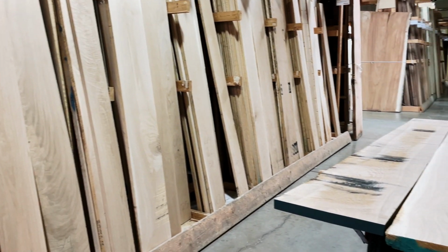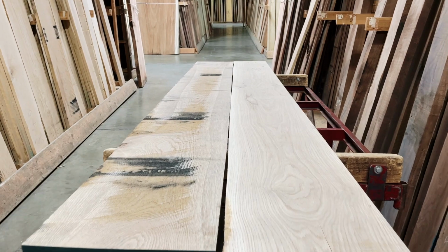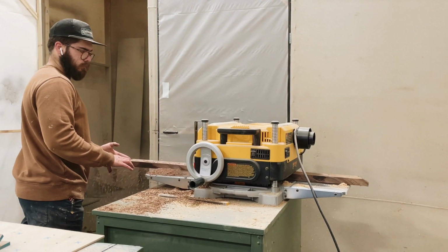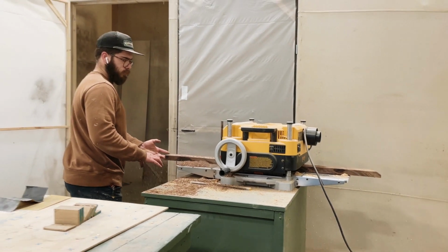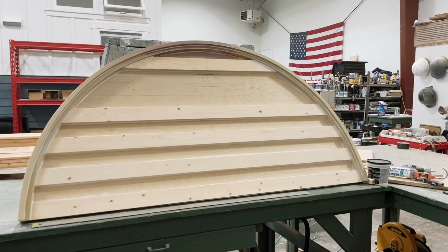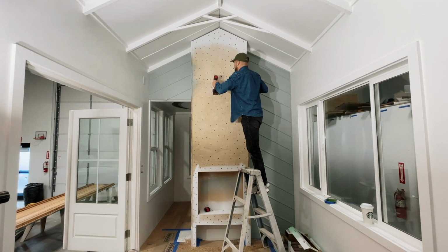I went down to Portland and hand-picked out some oak slabs for the tables, the bench, the shelves, that sort of thing. Here Kevin is planing some walnut that would go and be an accent piece on the headboard in the master bedroom. The master bedroom headboard main piece was made out of a piece of reclaimed material.